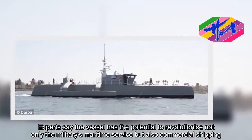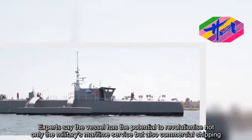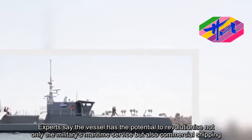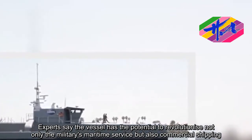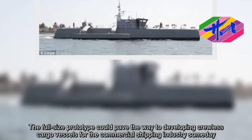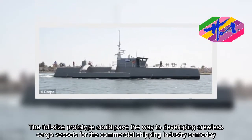Experts say the vessel has the potential to revolutionize not only the military's maritime service, but also commercial shipping. The full-size prototype could pave the way to developing crewless cargo vessels for the commercial shipping industry someday.